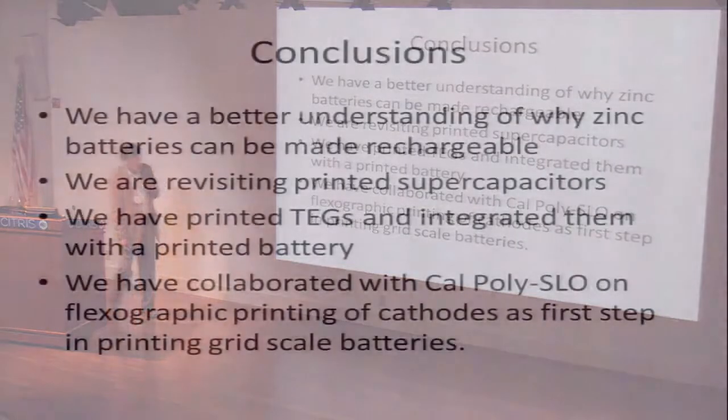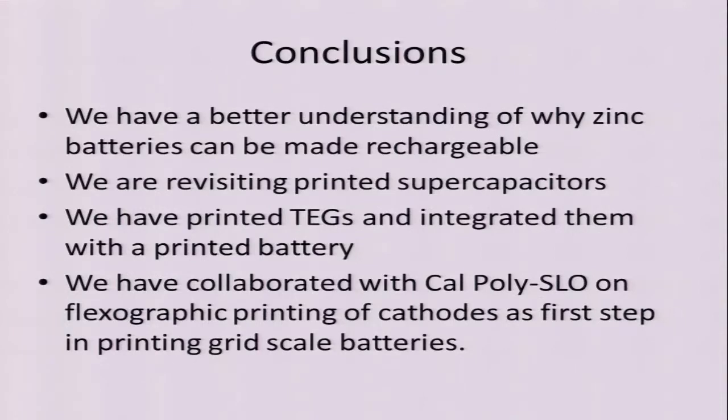So my conclusions: we have a better understanding now of why zinc batteries can be made rechargeable. We are revisiting printed supercapacitors. We printed TEGs and integrated them with a printed battery. And we're now collaborating with Cal Poly San Luis Obispo on flexographic printing of cathodes as a first step in printing grid-scale batteries. So thank you for your attention.